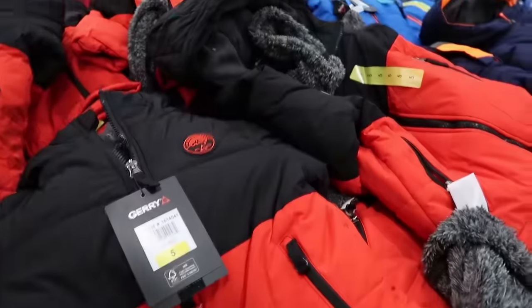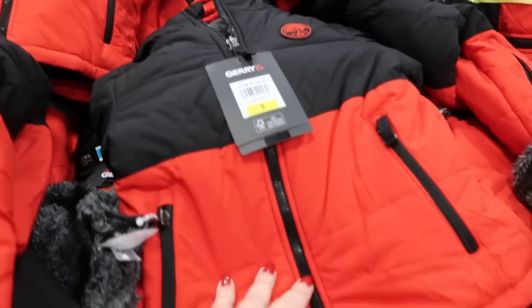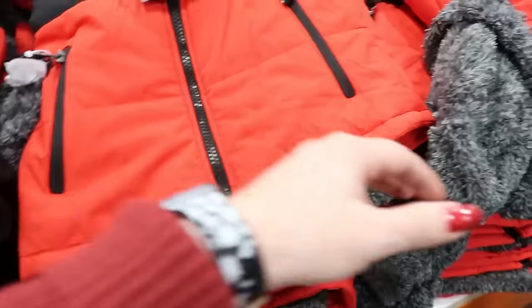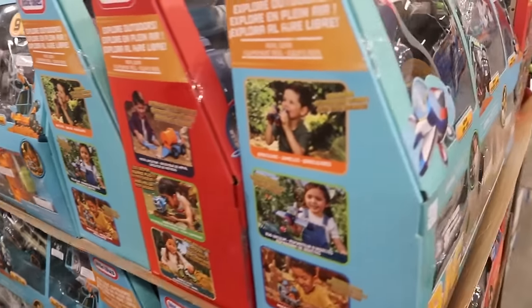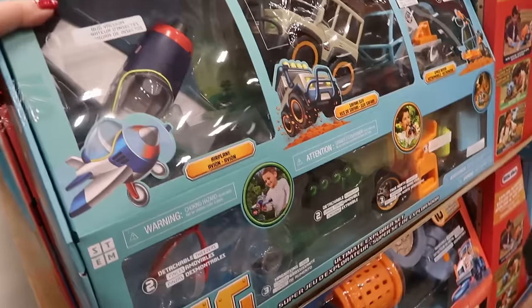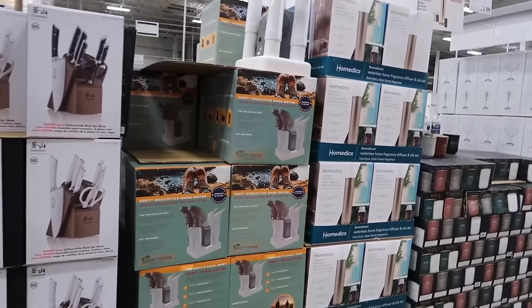See, this is where Costco jackets are such a good deal. So marked down to $14.99. It's these little layer jackets, including a hat. Just such a great deal. Okay, and back over here, these little big adventure sets. Again, I'm thinking toddler. Those look fun. Very nice boot dryer.